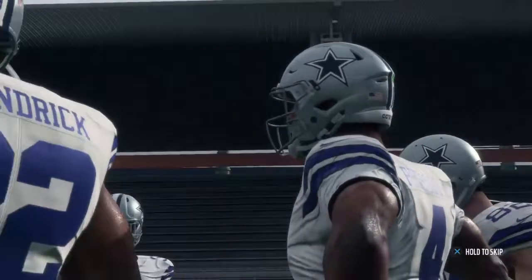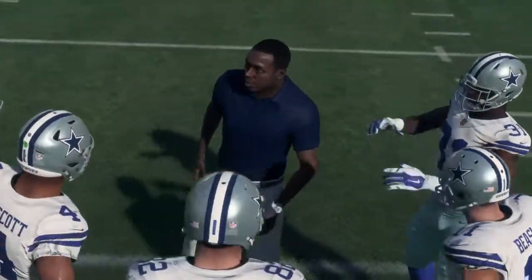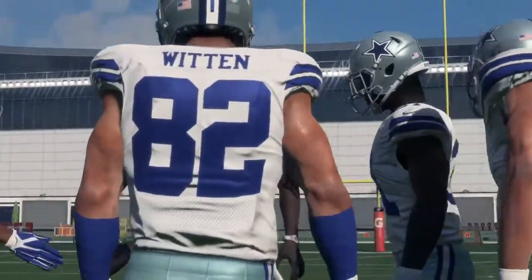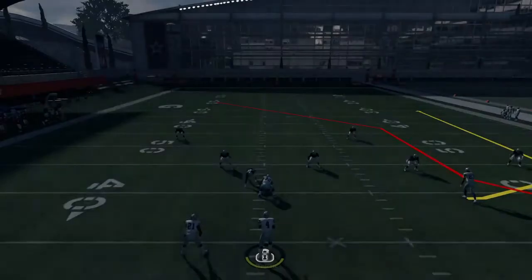Bring your lunch pails, fellas. I need to see that workman attitude today. We gotta get better today. What I want to know is, who's ready to get better? I'm ready to work today. You ready to work? You ready to work? All right, then let's see it. Let's get out there and do it. There we go. Wide in.